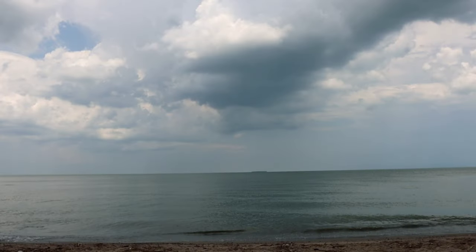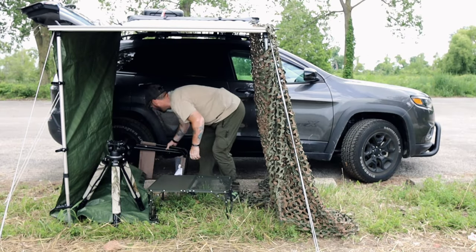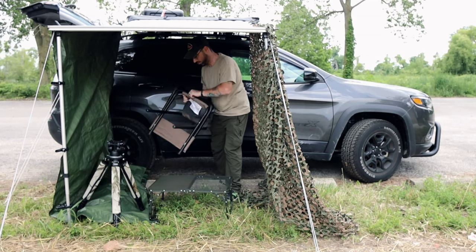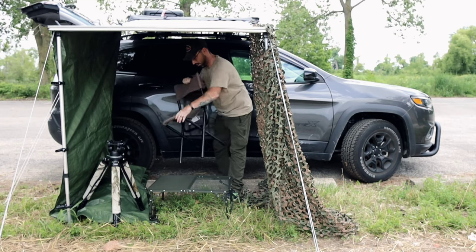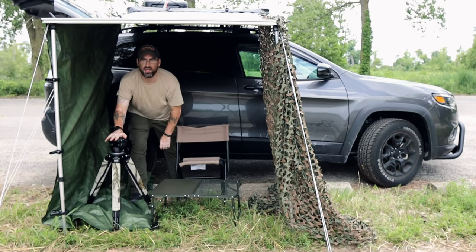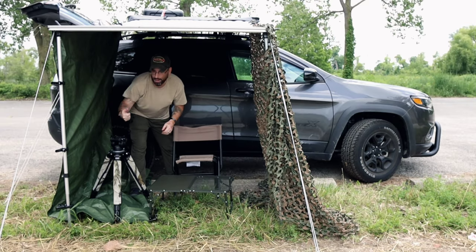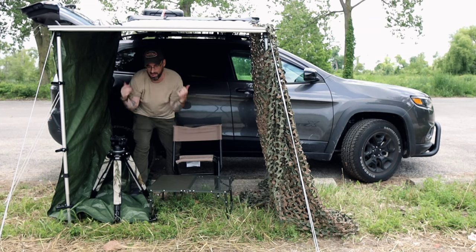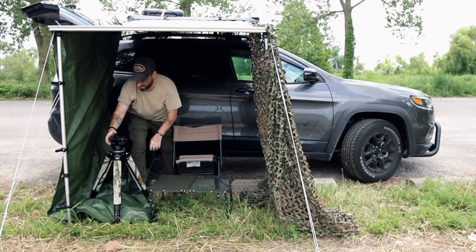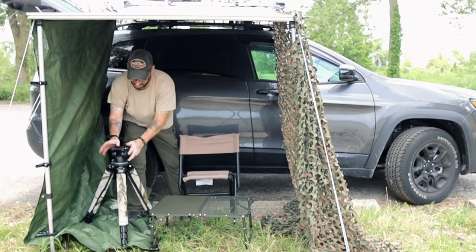Hopefully we can get a cup of coffee started and get our talk going before it rolls in. I'm gonna put my camera right on top of here. That way, if I see any kind of funnel clouds or any kind of wildlife or any kind of cool action out on the lake, I can just grab my camera off the tripod, run out there real quick, come back in here, and I'll hopefully not get drenched when that rain does start coming in. The camera is gonna be protected, obviously, from the wind because of the tarp and also the top of the awning, so we're good there.